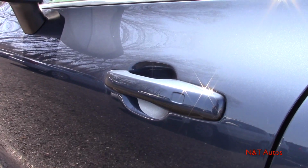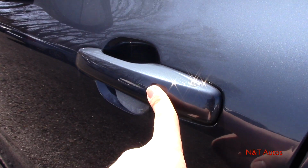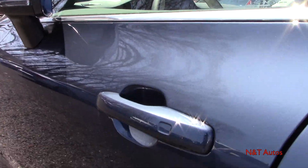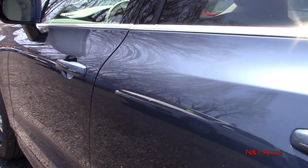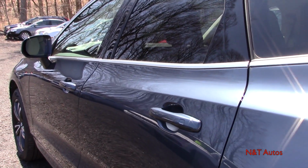We also have the smart key entry on all four of the door handles, and if you see this little square pattern right here, just put your finger right there. It'll beep and lock all the doors, as well as fold in the mirrors on this. And you can also just put your hand behind the handle and it'll unlock the doors. Of course, the key fob has to be within a couple of feet of the vehicle for this system to work.